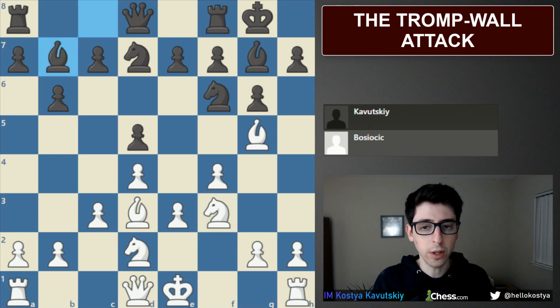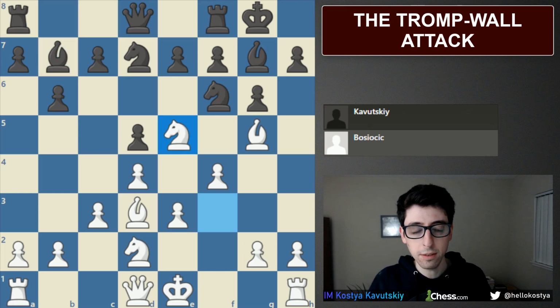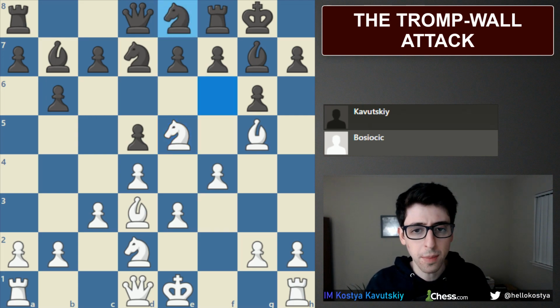Of course black has different ways to play here, and we'll try to get into all the different possibilities along the way. But here white played knight to e5, and after a bit of time I decided to play knight to e8, which is kind of a thematic idea in these positions to bring the knight to d6.